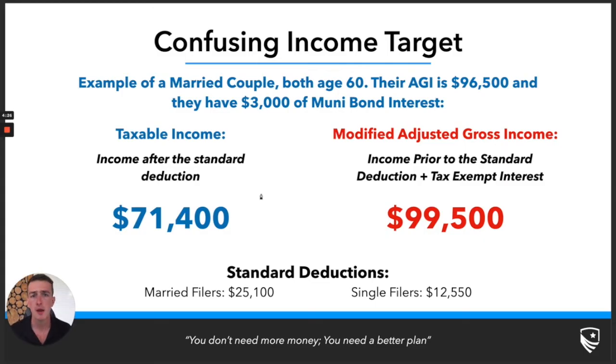So let's talk about this confusing income target, and let's use an example. We have a married couple. They're both age 60. Now their adjusted gross income, so basically their gross income before the standard deduction, is $96,500. And they have $3,000 of muni bond interest. So to find their taxable income, the number that we would actually plug in and determine how much they owe in taxes, it's pretty simple. We would take their adjusted gross income, assuming they're using the standard deduction. We would just take out the standard deduction. So their taxable income would be $71,400. Pretty simple. We would take their adjusted gross income and subtract out the married filing jointly standard deduction here.